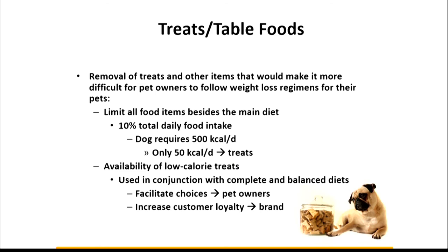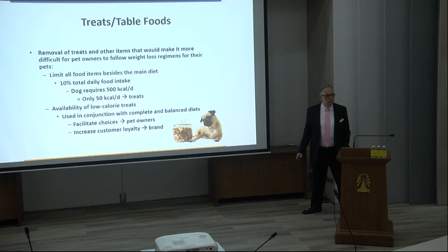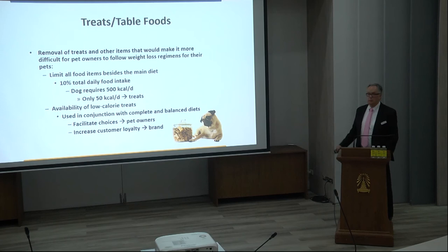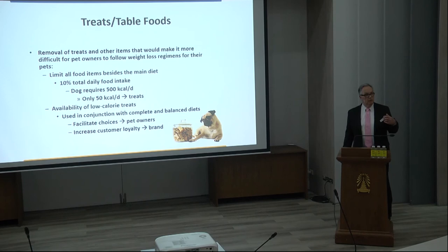The fact of the matter is, that's the case in normal dogs. But way more calories are consumed with treats nowadays. Now, the good news is that we are getting some low-calorie treats being manufactured. And they can be used very effectively with complete and balanced diets. They facilitate choice for the pet owners. They're willing to move to a lower-calorie treat. And they increase customer loyalty within the brand. So if the customer is using a certain food from a company and that company also has these low-calorie treats, they're happy about that. But the fact is that we really need to reduce this treat intake.